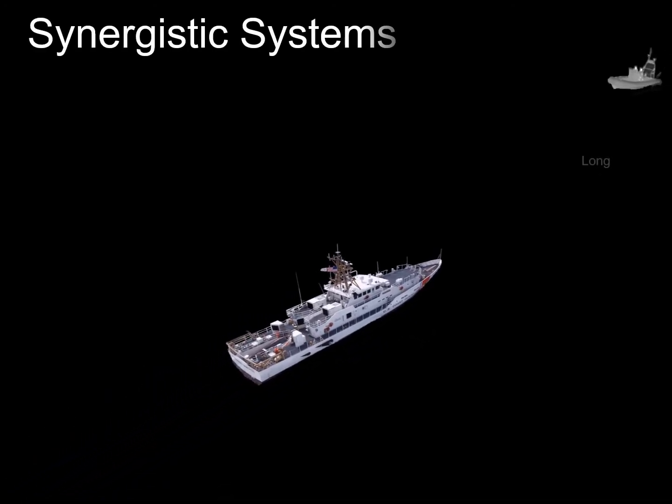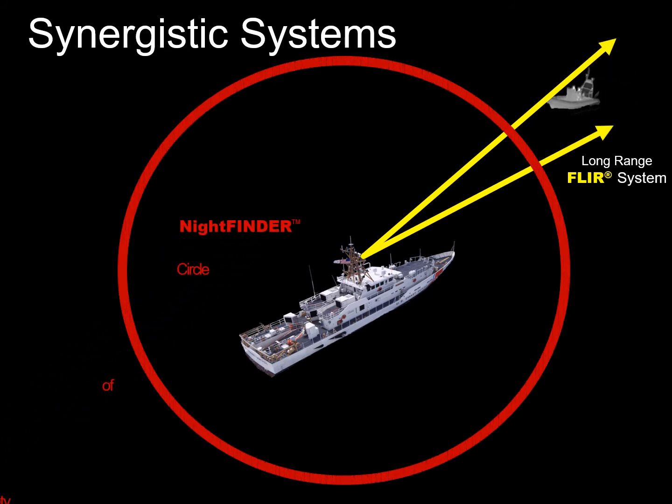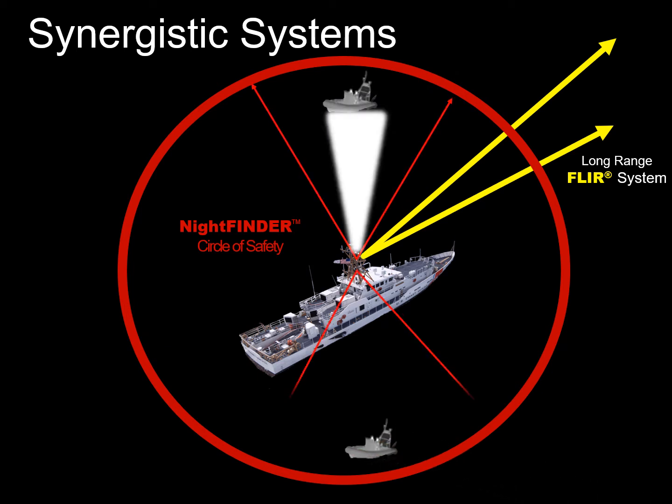The long-range FLIR and the Carlisle & Finch NightFINDER systems work synergistically together. The intruder is first found at long range with the FLIR, but after it enters the circle of safety, the NightFINDER camera finds the target, then instantly and accurately illuminates the intruder with the searchlight beam.